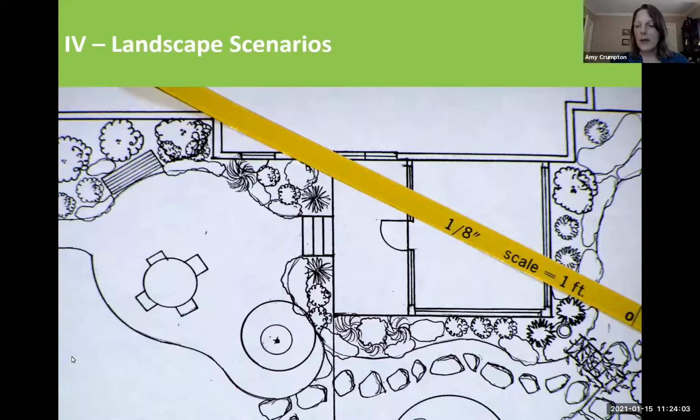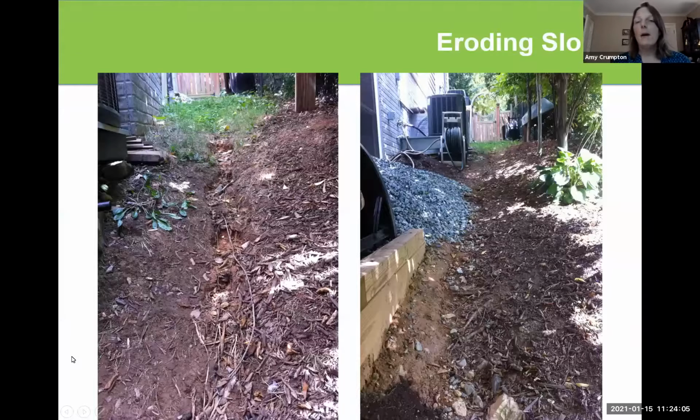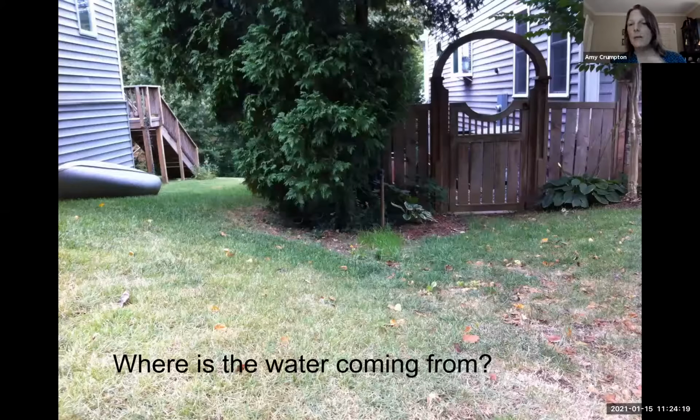Okay, so the landscape scenarios really quickly here. One more quick showing of an eroded slope. This master gardener and her husband had this really bad problem, as you can see, along the side of their house. And it was actually coming from the street. The water was coming down. They live on a slope. Obviously, it was coming from the street and moving in and creating quite a big mess.